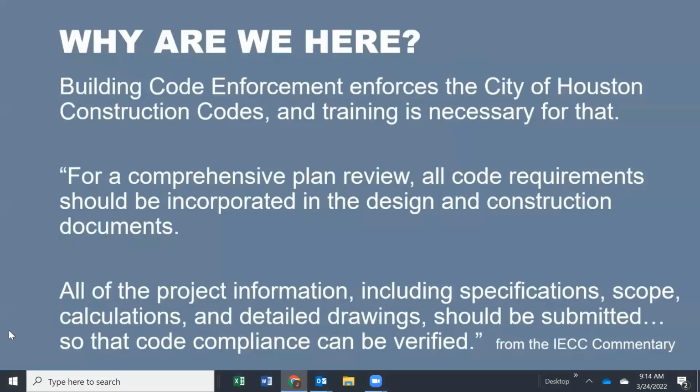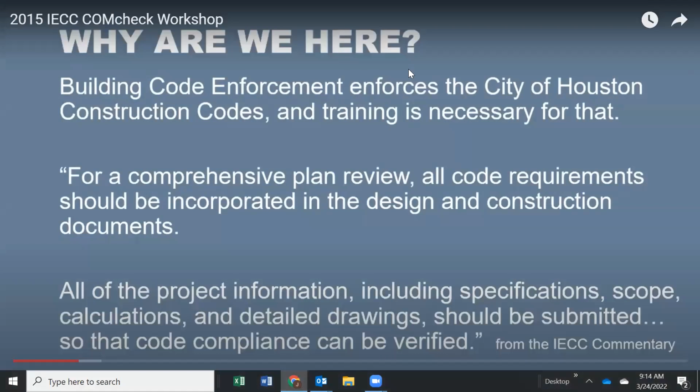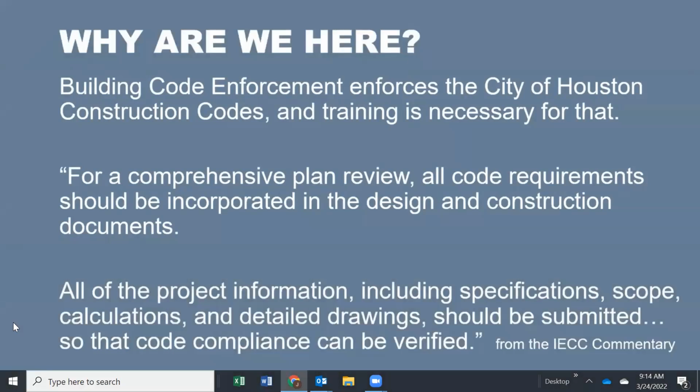So why we're here again, we enforce the City of Houston construction codes, and training is necessary for that. So for a comprehensive plan review, all code requirements should be incorporated in the design and construction documents. This is coming from the commentary of the code. All of the project information, including specifications, scope calculations, and detailed drawings, should be submitted so that code compliance can be verified. So that's kind of the process.